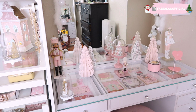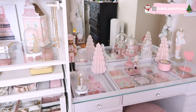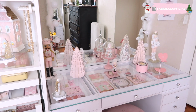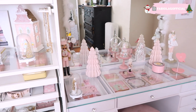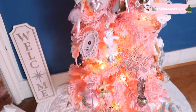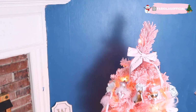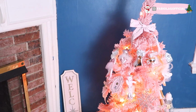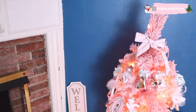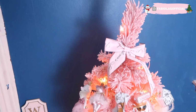It is pretty small, so I'm going to show you where I put it. I actually put it downstairs in my living room, and that way I can share with you all the cute new decor pieces and ornaments that I got for my little tree. So I did put my little pink Christmas tree in the living room because it doesn't really fit in my bedroom, but I also have another one that I put in the dining room. That one there is mostly for the kids, and this one is just for decor.